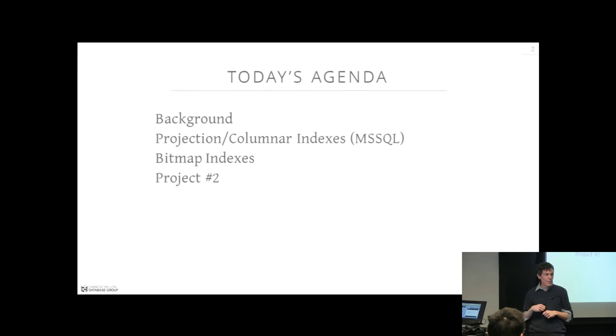And then I'll spend some time and segue into talking about bitmap indexes. Bitmap indexes are another way to succinctly represent data in a column store system. Part of the reason why I didn't have you guys read a paper about bitmap indexes is because I couldn't really find a good one that laid out all of the nitty-gritty details of this approach. So we'll go over at a high level what you need to know about them. And then we'll finish up in the remaining time and talk about project number two, which is now out on the website, which everyone will do after today.